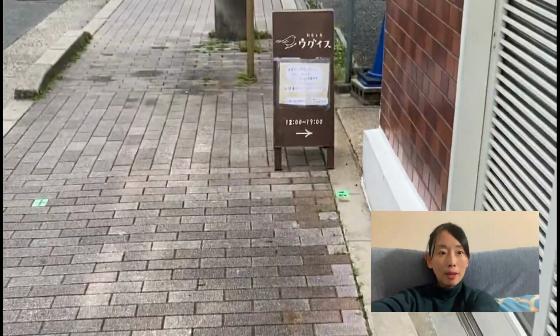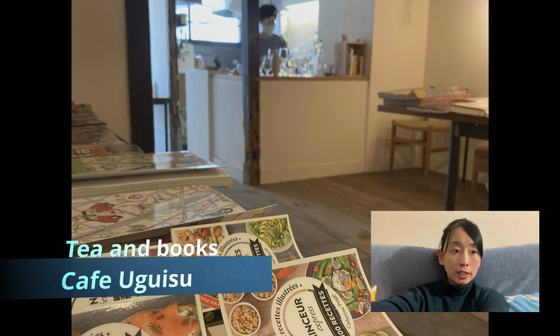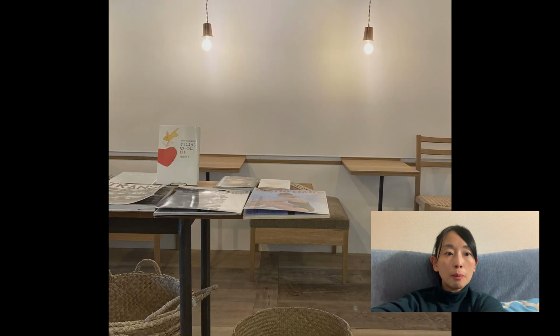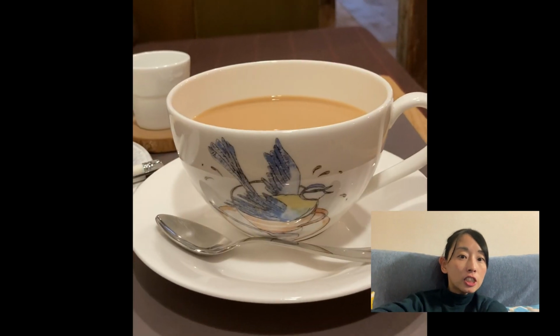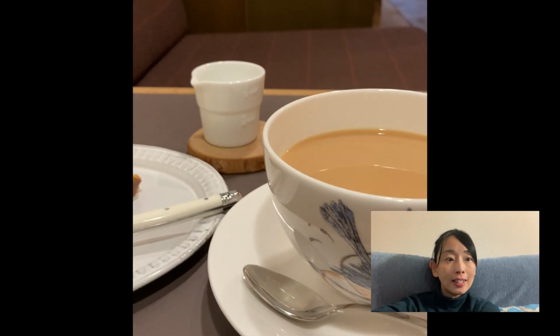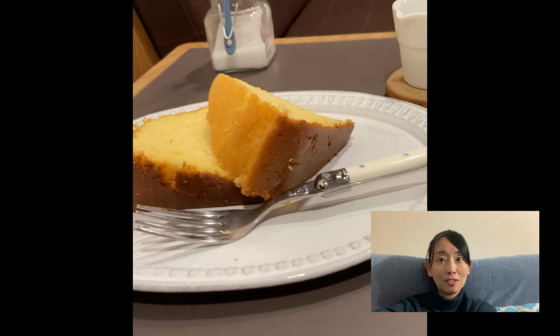I'm gonna start with my favorite hidden book cafe. Isn't it wonderful if someone has a bookshelf full of your favorite genre of books and invites you to read them and serves coffee while you're reading it? This is how I feel about this cafe, Uguisu. The owner collected books mostly about cooking, travel, wine, and novels over the years for the sake of it. And later she decided to put them in her cafe. I had royal milk tea and honey sponge cake when I took this video.